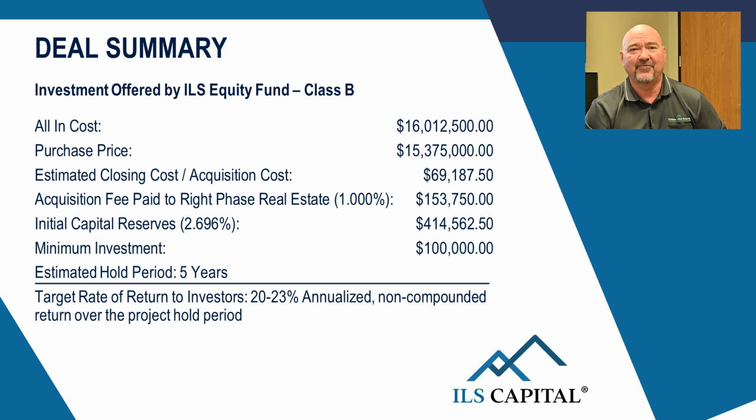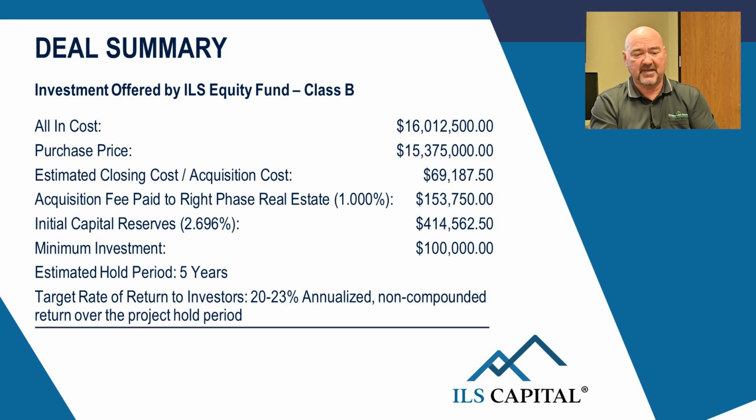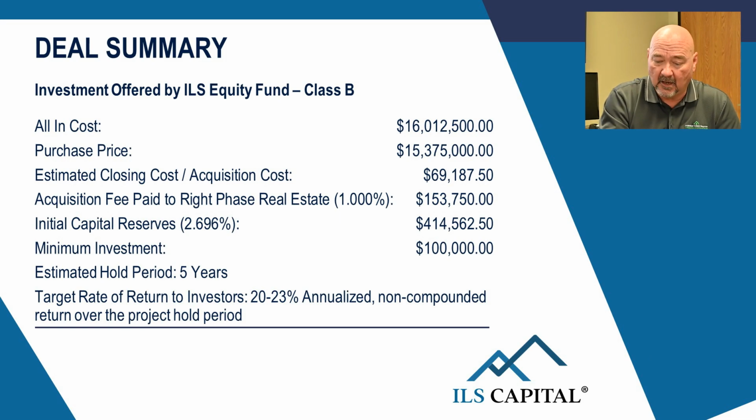And look, I always say 5 years, but if it's 3, if it's 4, that's great. I've just never seen a cycle that lasted longer than 5, where we could not exit at a really strong price sometime within that 5 years. Target rate of return to investors, I would say on the lower end of that is where I want to keep your expectation. However, I'm going to share with you some things that could happen, that could really push that up. But without any of those things, I'm very comfortable saying 20. Very comfortable.